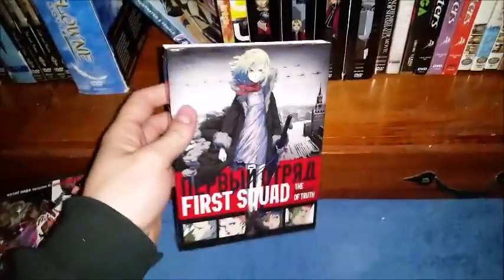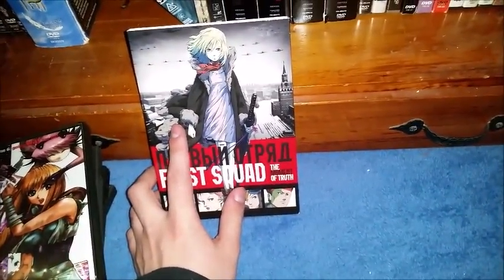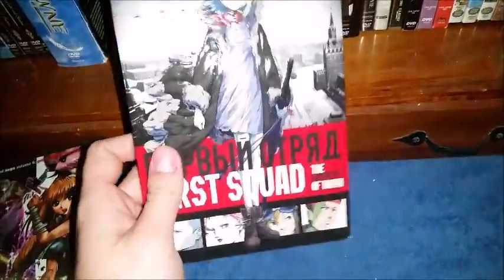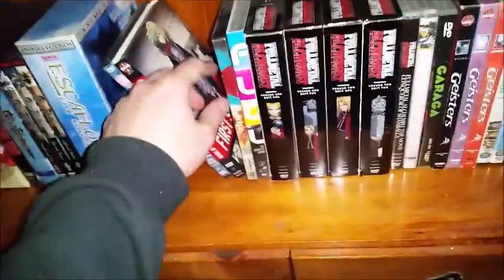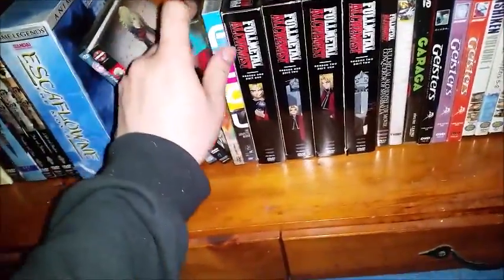First Squad. This is a movie that I picked up at Walmart for $5 and haven't watched it. It came with a slipcover that's embossed. Pretty much the main reason. So it looks to be about the Cold War, though, so should be a good time for all.